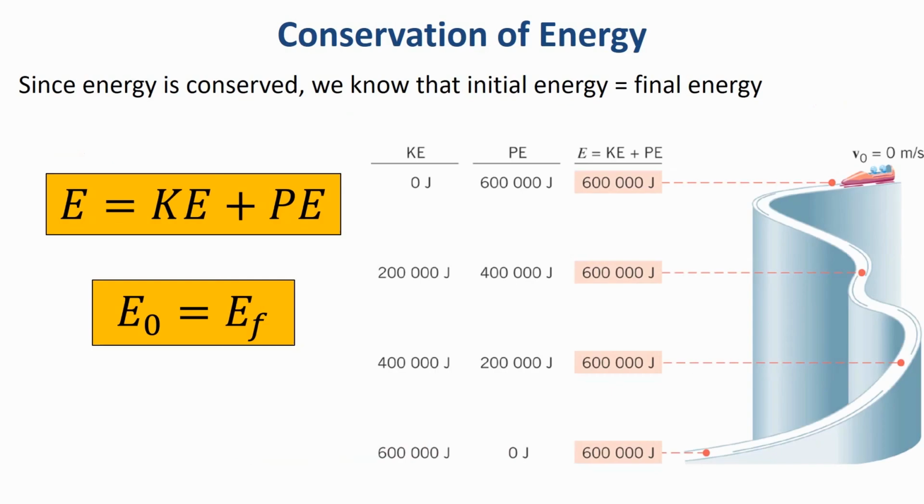So, one final example to make sure that we're good on the concept. When I take an object like this bobsled, I define the total energy as kinetic plus potential. So my bobsled here starts at rest, 0 joules of kinetic, 600,000 joules of potential, 600,000 joules of energy. Now by the time it gets to the bottom, because of conservation of energy, the initial and the final are the same, so it still has 600,000 joules. And in fact, everywhere as it's falling, it still has 600,000 joules of total energy.